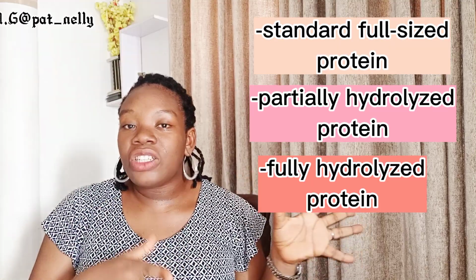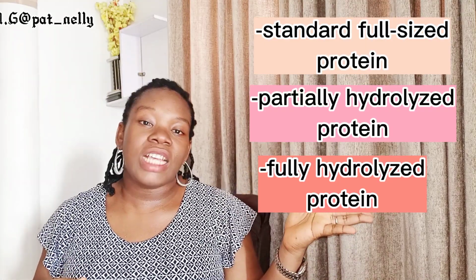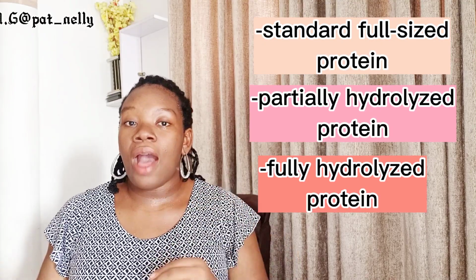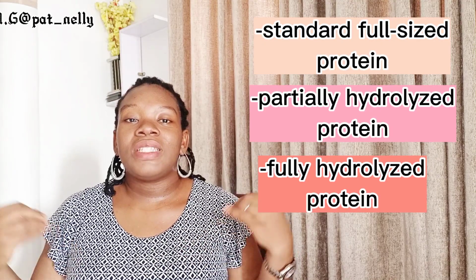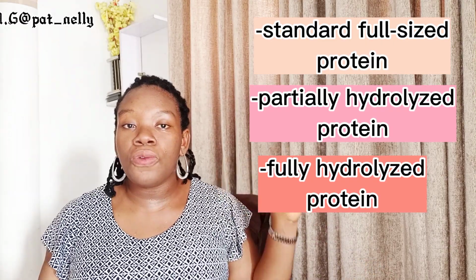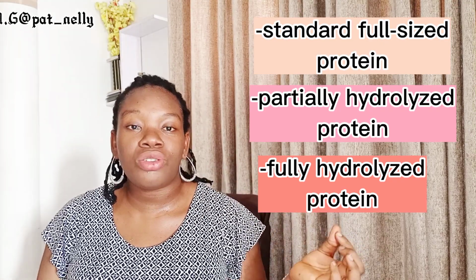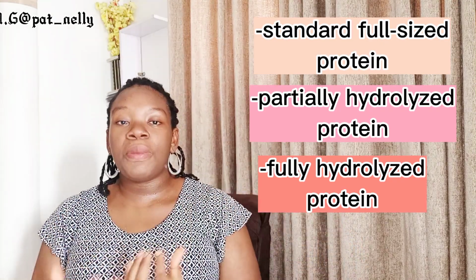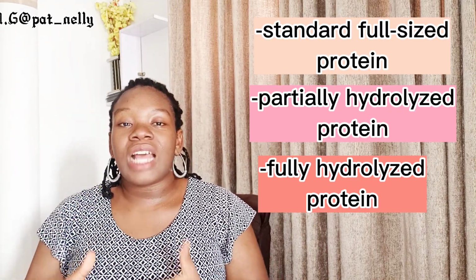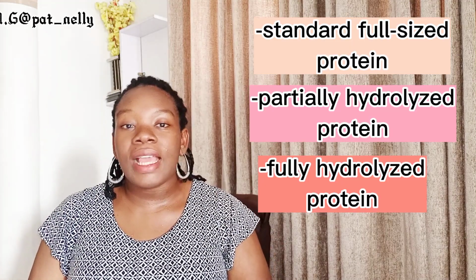So in each of these three proteins that I mentioned here, the standard full size protein is for babies that can tolerate cow milk generally, babies that don't have problems with digestion. That is the full size protein you can give to your baby. Then partially hydrolyzed protein is for babies that have digestive issues. This protein has been broken down into pieces to help them digest their formula easily.